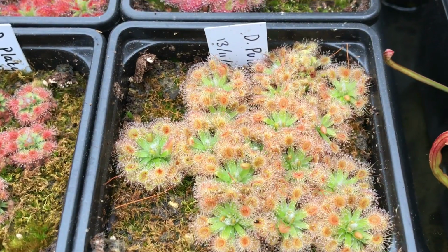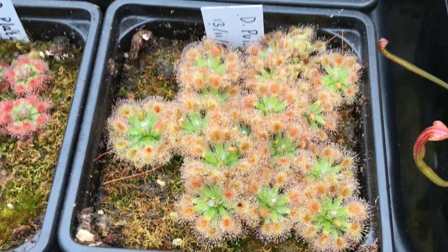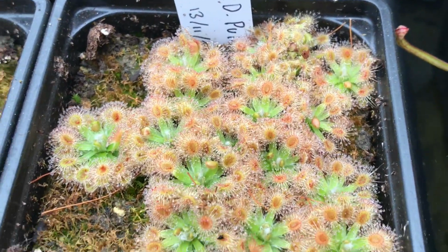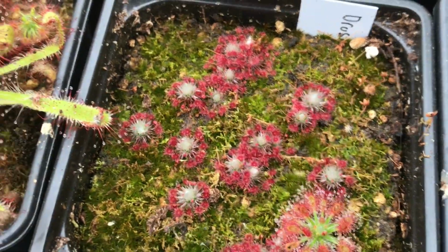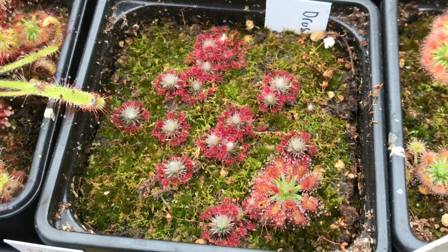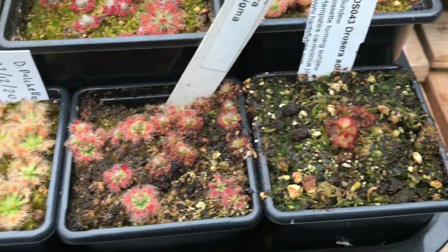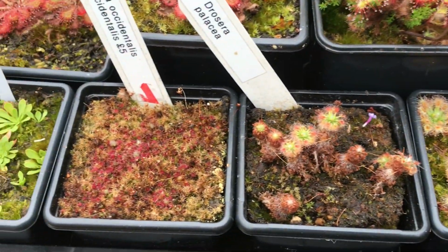Pulchella on its own, this is another one of my favourites other than the Scorpioides, again I think because they're just so simple. They've got a nice thicker leaf and the orange coloration as well, which is lovely. Occidentalis, which is a really nice, small, vibrant and little fluffy pygmy sundew. Got some Paleacea here, and then some original pots which I've got at the front here.